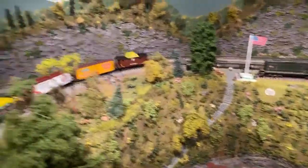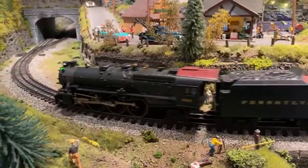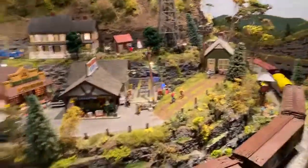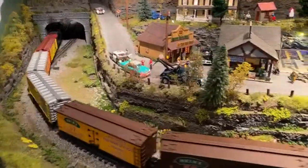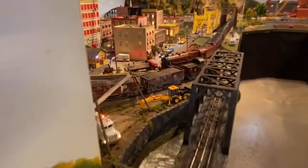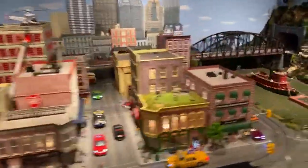All right, so maybe we'll head over to the Pittsburgh room real quick. Check out the 1361 coming by here. Sorry about the shaky camera. I'm trying to hold a couple things and open the door here. All right, so here's the yard. And there's our Tuscan K4. Let's go over here and get a good shot of it on the bridge.